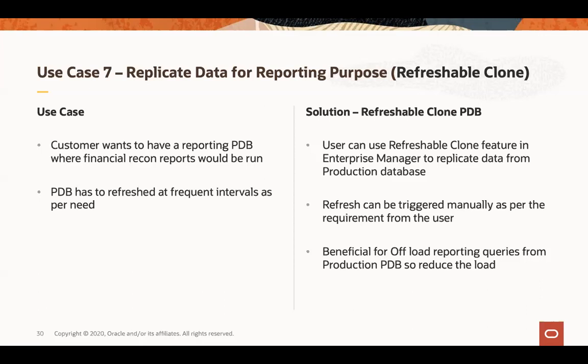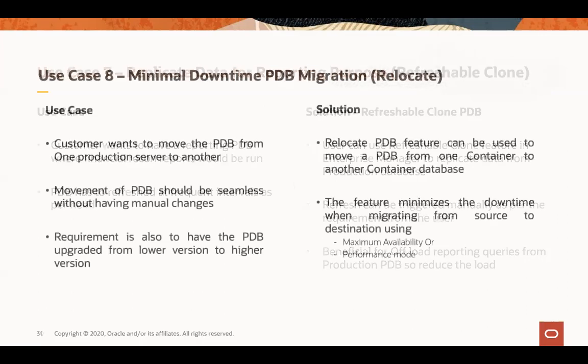So we suggested to them the solution to create a refreshable clone PDB from Enterprise Manager. And we are going to see a quick demo of this as well, wherein the user can quickly create a refreshable clone and it will continuously get refreshed at a preset interval or at a manual trigger. So this is highly beneficial for offloading reporting queries from production PDBs to reduce the workload on the production database, and all those reports can be generated using the clone PDB.